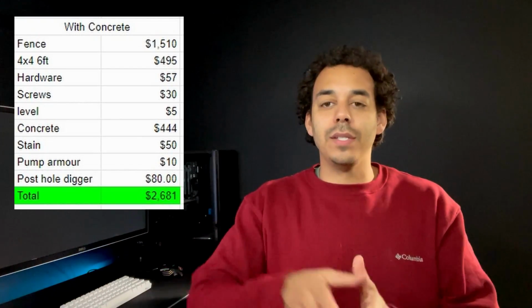So I'm going to run through real quick what it would cost you if you were to actually go ahead and cement the posts in, as opposed to use these supports that I was going to use. So the fencing is going to stay the same. We're going to go ahead and just assume that we're going to do the same 320 feet worth of fencing, and so that equates into 45 pickets.